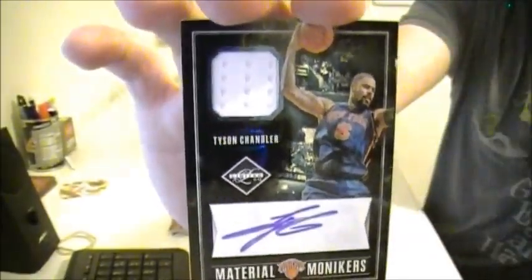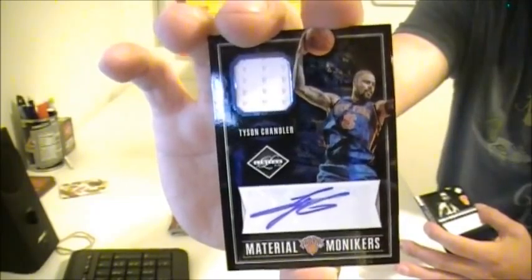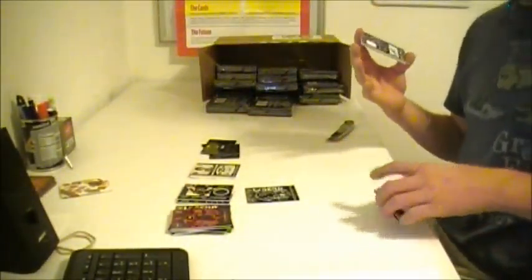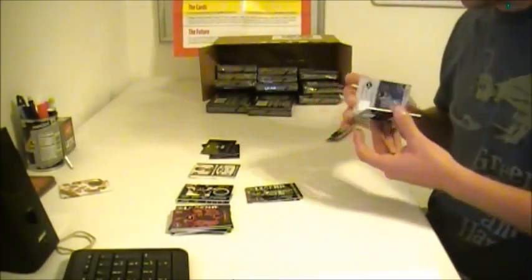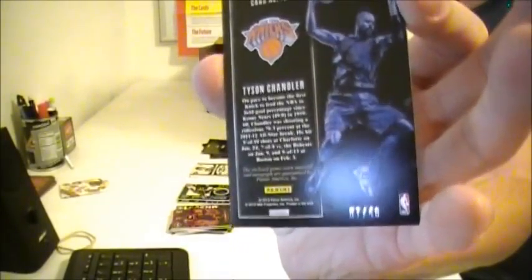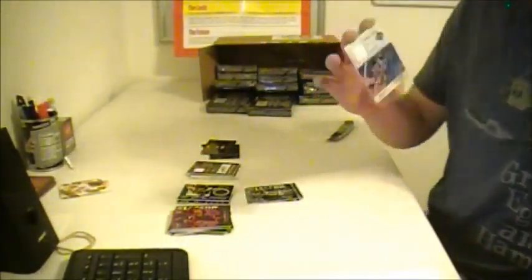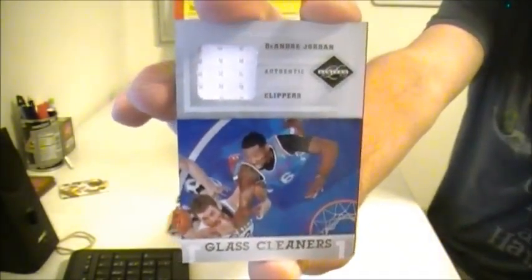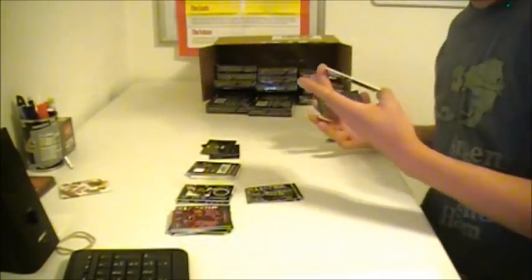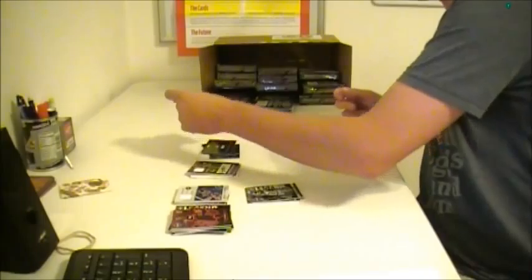We got Tyson Chandler for the New York Knicks. Autographed jersey. Material monikers. Jersey auto. Sticker auto. Chandler. Numbered to 49, 7 out of 49. Tyson Chandler, New York Knicks. DeAndre Jordan jersey card glass cleaner for the Clippers. Numbered to 99, and we got Rookie L.